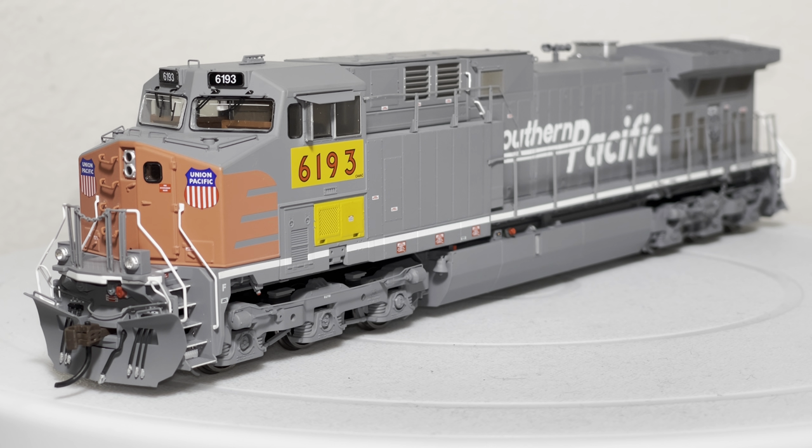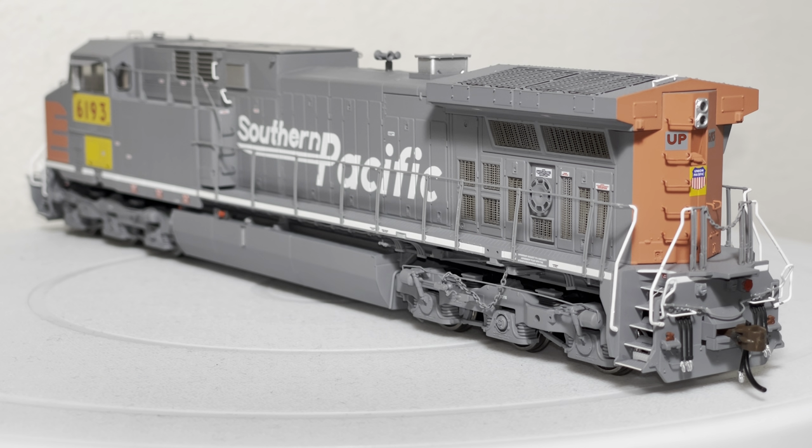Beyond aesthetics, these models deliver exceptional performance. Featuring a Genesis driveline with a 5-pole skew-wound motor, precision machine flywheels, and a multi-link drivetrain, they offer smooth and quiet operation every time. Add in features like all-wheel drive and electrical pickup for reliable current flow and traction on any track, and you have a locomotive that's as reliable as it is stunning.